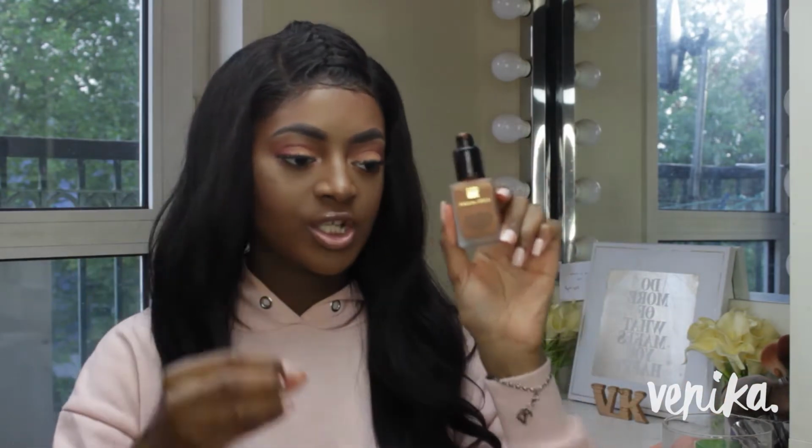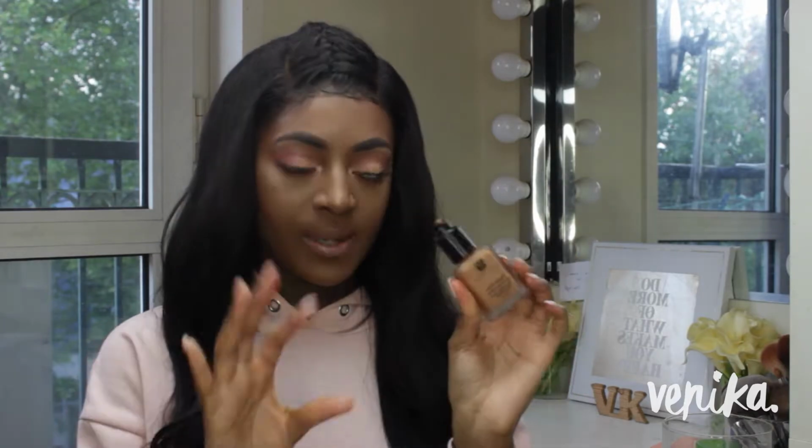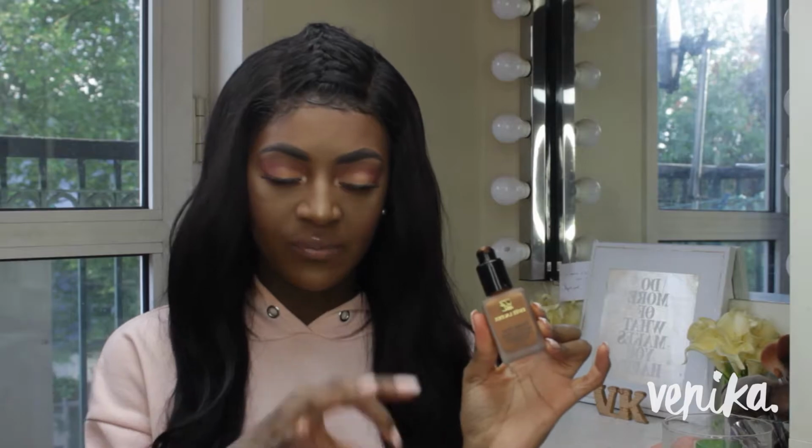Just because this is my bitch and I'm real loyal, I'm gonna shout out this foundation right now. About a week ago, I bought this foundation because I had run out. I'd been without this foundation for about 6 months. I have worn this foundation non-stop for the last week. Literally the only reason I stopped using this foundation is because I'm trying on a different foundation today. But this stuff, I can't.